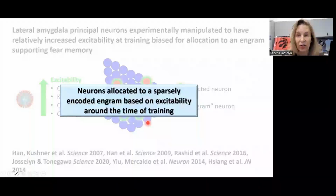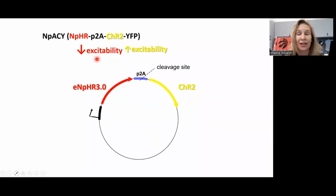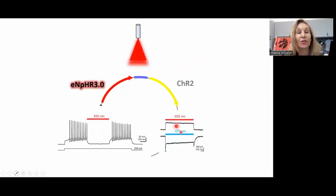Are they critically involved? To test this, we're going to use a very cool optogenetic construct, which allows us to increase and decrease the excitability of the same population of infected neurons using two different optogenetic constructs. If we shine a blue light, we're going to hit channelrhodopsin, an excitatory construct, and increase the activity of these neurons. If we shine a red light, we're going to hit halorhodopsin and basically silence these neurons. This is what we did in the lateral amygdala to show that these neurons are critically important for later retrieval of this fear memory.